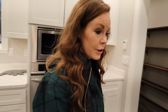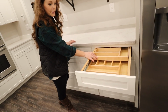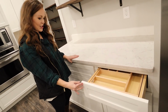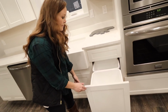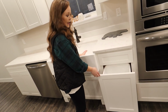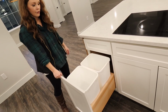to slam things. I've never had one of these, but I have a silverware drawer organizer, which I think is going to be fantastic. Hopefully I like the positioning of where it's at in the kitchen, but same thing, the soft close. We do have multiple trash can vicinities. So we have a double trash can here that's near the sink, so when you're taking care of your dishes. And then near the cooking stove top here, we also have another set of trash cans.